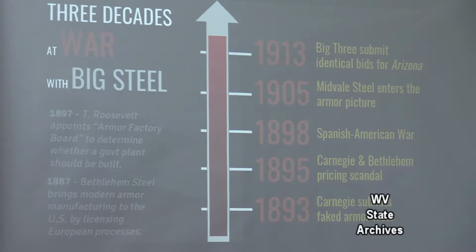The factory takes longer to build than expected. Bethlehem gets behind. The Navy seizes the opportunity to broaden the playing field, and citing breach of contract brings Carnegie in to pick up the slack. And this works well-ish until Carnegie experiences a massive strike in 1892 that bottlenecks the armor supply. And then the following year, the Navy finds out that Carnegie has been faking some of its tests, and it's been giving faulty armor to the U.S. Navy. And then it gets worse.